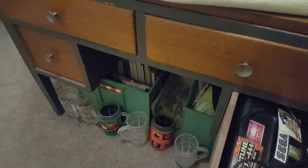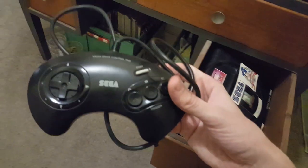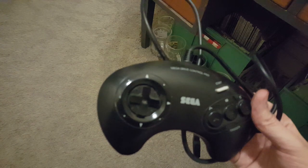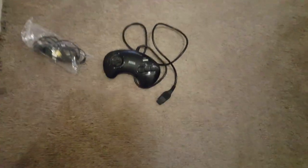Here we go, look at this. The good thing about this chest of drawers is that it's kept the dust off it, so it looks good. Look at that, the original controller. It's in good condition, other than a little bit of fading on the left of the directional pad. Bloody thing won't focus. But it's in good condition because I probably hardly ever used it, because I ended up getting custom controllers.